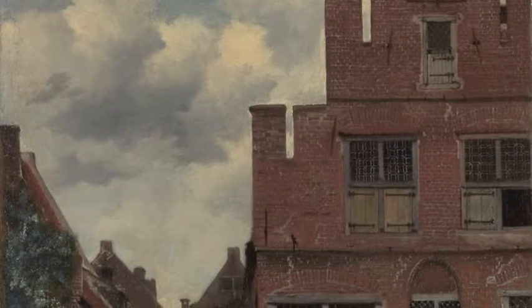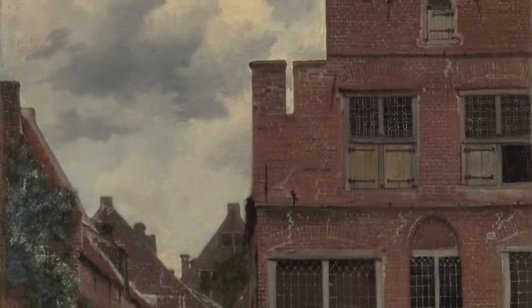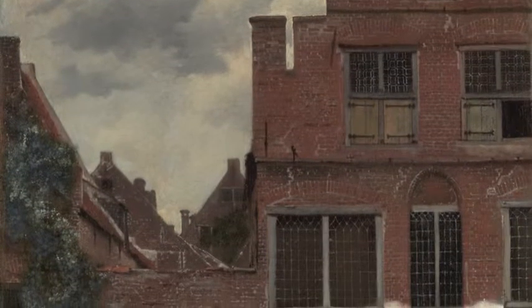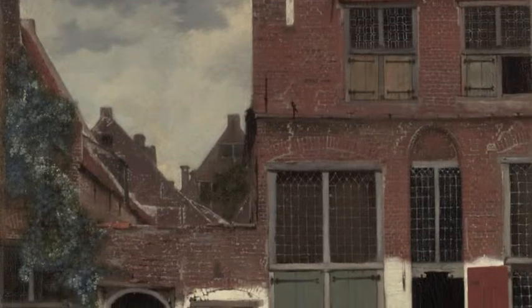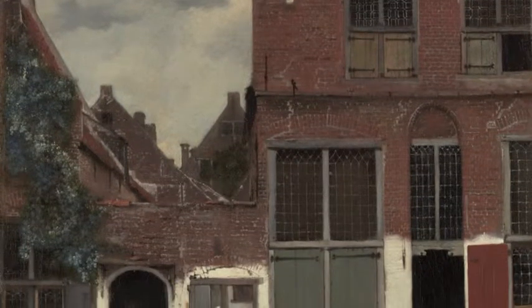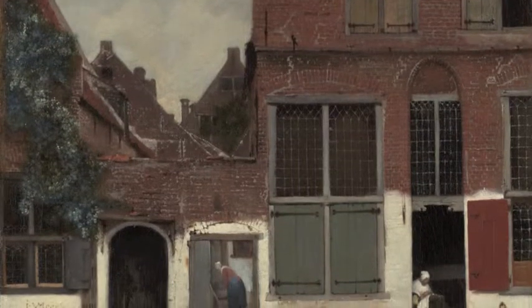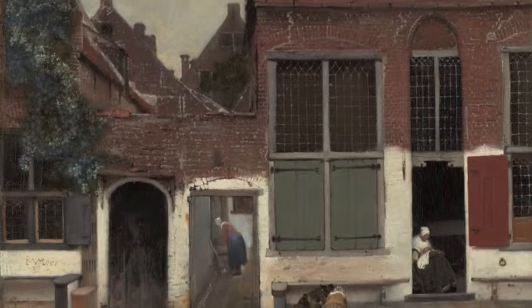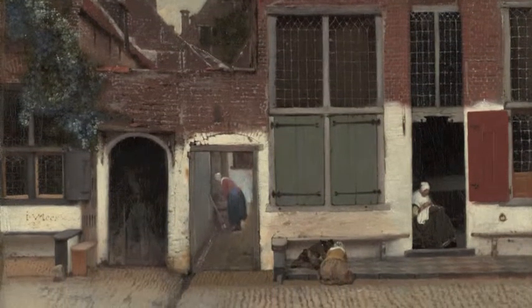So here we have the little street. Vermeer's little street was owned by a fellow townsman of his, Pieter van Ruiven, who had 19 other Vermeers in his possession. He was obviously a great admirer. And you're looking right into the 17th century as you're looking at this painting. There's a woman sitting in the doorway and another slightly further back in the passageway. You can also see a child playing. In fact, there are two of them. One with its back to us and the other one crouched beneath what looks like a bench.